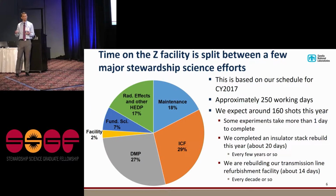We have to rebuild the insulator stack on Z about every 3 years, and we did that earlier this year. It takes about 20 days, 20 working days. We also happen to be rebuilding our transmission line refurbishment region of the machine, which takes another about 14 days. So one of those we only do every 3 years. The other one we do about every decade or so. They just happen to coincide in the same year, so it looks like there's a lot of maintenance this year.